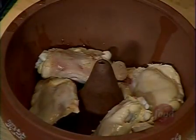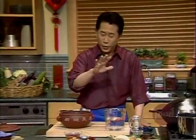And then we're going to put in the herbs. Now there's a lot of different herbs. Chinese believe in holistic healing. So Chinese use a lot of natural herbs. That's why my mother, my grandmother, and a lot of my Chinese relatives, when they get sick, they don't go to a Western doctor, they go to a Chinese herbalist.